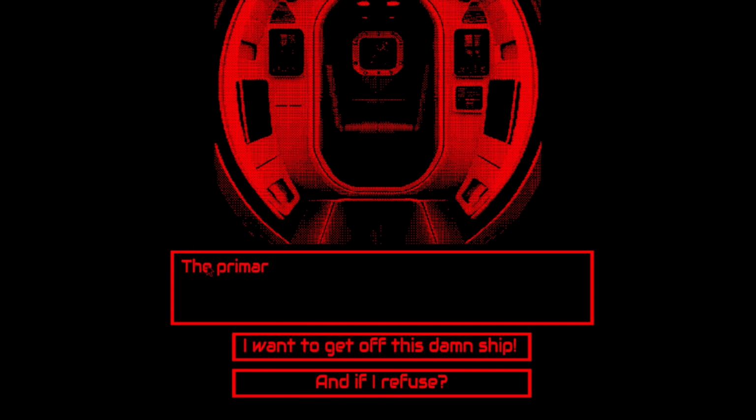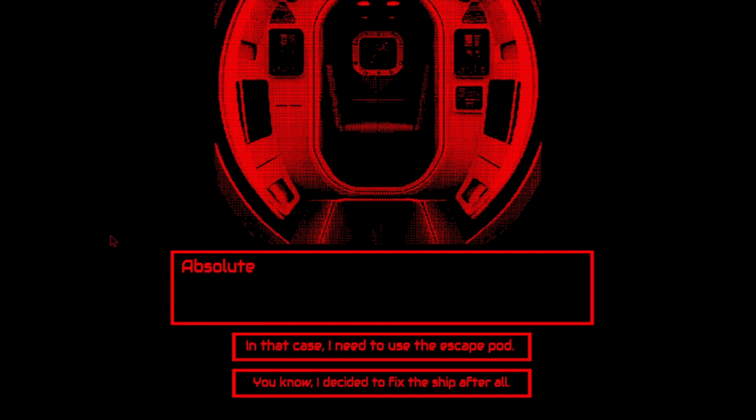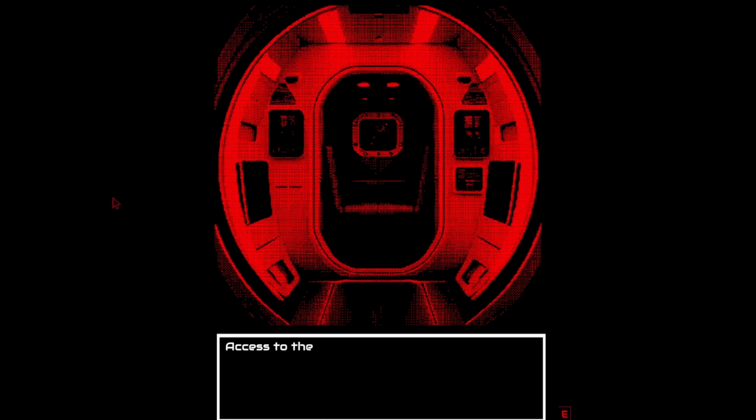The ship is doomed. And if I refuse? Eventually, the damage will lead to the complete destruction of the ship. But if the ship is destroyed, then I will die, right? Absolutely. The chances of your survival in the event of the destruction of the ship are 0. In that case, I need to use the escape pod. Access to the escape pod is unlocked.